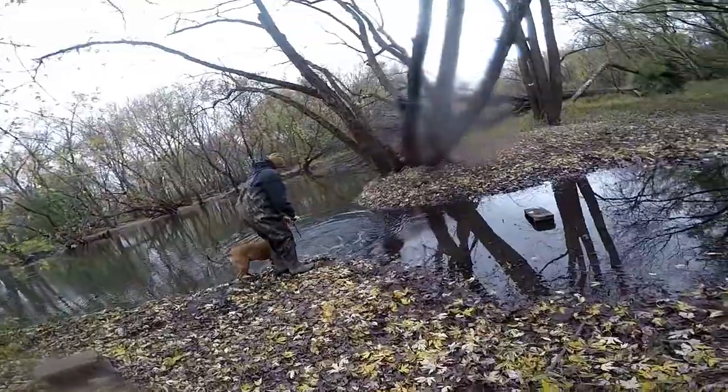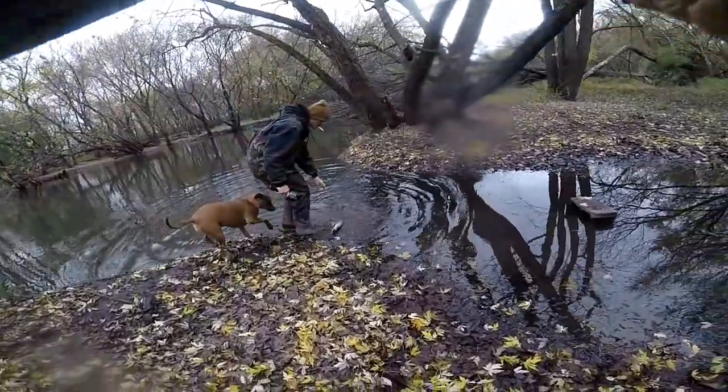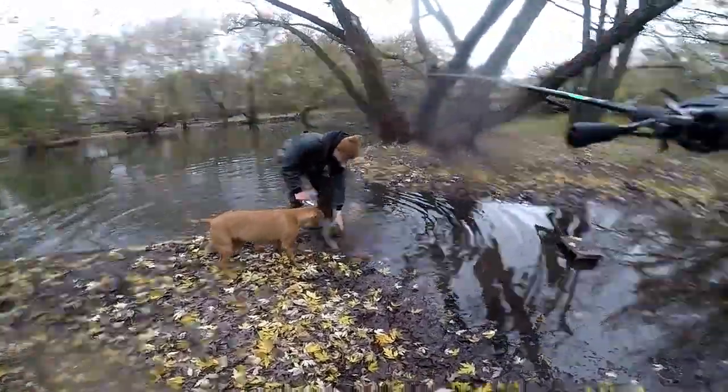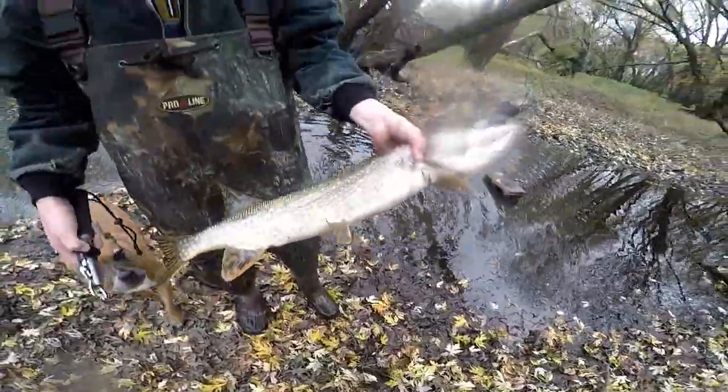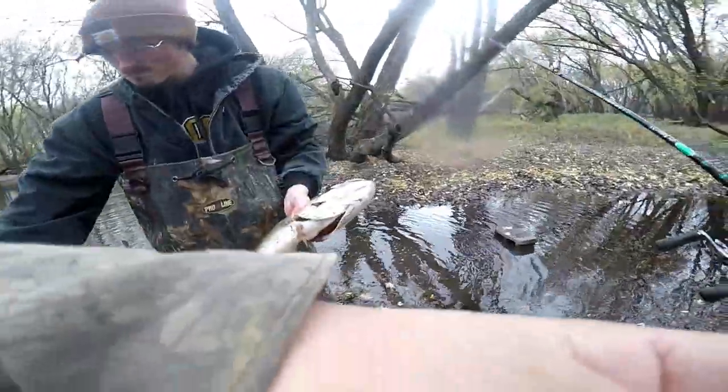I got a big one, folks. First fish on the old Curado K here. Right here, boys. First fish. Micro module gearing. Oh, and she got me a fatty, folks.